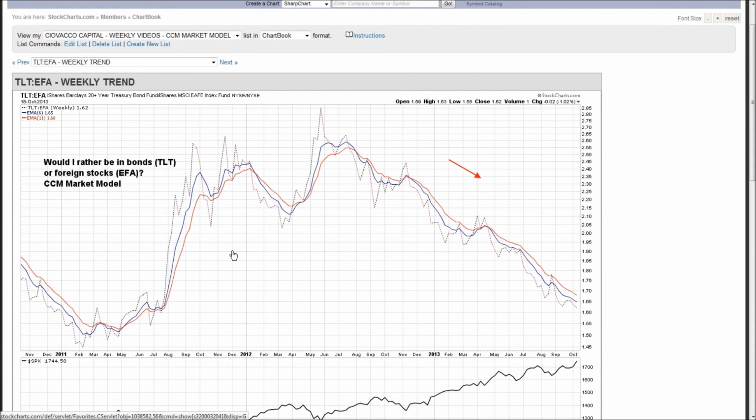Same exact concepts, same exact chart. We've just swapped out EEM with EFA. So this tells us that I'd rather be in foreign stocks relative to bonds. Also noteworthy, this ratio on this chart made a new lower low this week, which is important. If you're going to see a turn like this, at some point you have to make a higher low before you can flip from a bearish trend change to a bullish trend change.